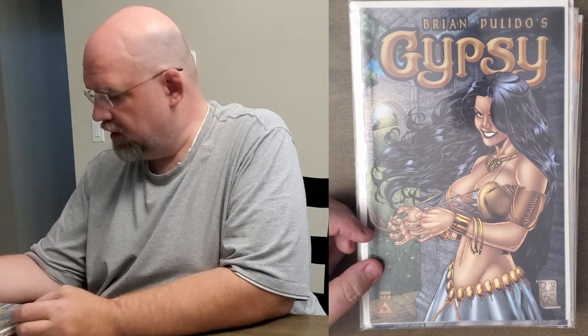Brian Pulido's Gypsy from Avatar. This is the Sultry Preview. And the Gypsy just preview, not Sultry. Oh, this one has a Sleeping Beauty preview on the other side of that. Sorry. So, two copies in here. So, that's the Sultry preview. This is the Sleeping Beauty preview. This is just the preview. And then this is Brian Pulido's Gypsy number 3.